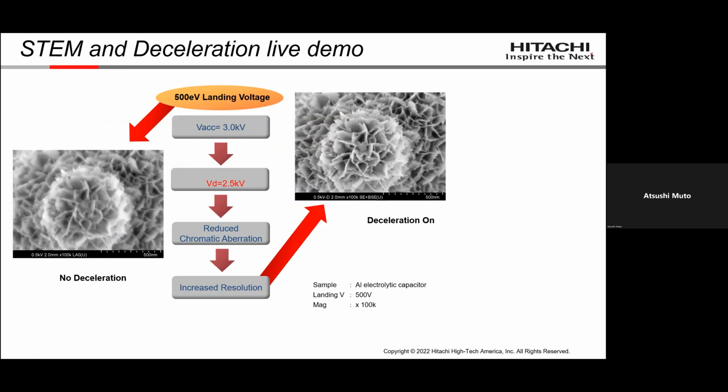And this is the routine operation workflow of the deceleration. Normally, I am not starting imaging using the deceleration mode. First, I'm using the normal low voltage, because the system itself, even without deceleration, has a very high resolution. But at high magnification, if I'd like to get a better resolution, I will set the deceleration.